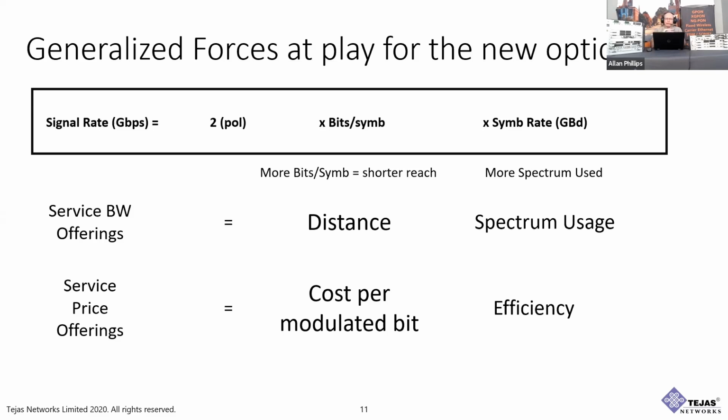And then we have the symbol rate in gigabaud. So that's the number of symbols that we can see, the baud rate, for any period of time. And we can vary that as well. So these 3 terms give you your signal rate. When that relates to your service offerings, though, your service bandwidth offerings are based upon the distance you have to go and the spectrum usage that you can allocate to that service. And the distance is directly relatable to the bits per symbol. You increase the number of bits per symbol and you have a shorter reach.